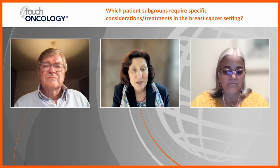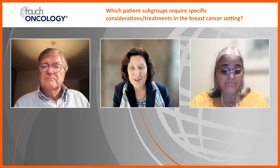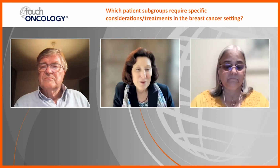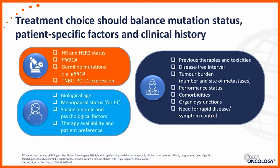And then psychological factors, I think socioeconomic factors we've touched on end up being important, even though we wish they weren't. And then, of course, patient preference and therapy availability plays a role. In terms of the clinical history, it's important to understand comorbidities, performance status, organ dysfunction, and as you talked about in immediately life-threatening disease, the need for rapid disease and symptom control, which is quite rare in hormone receptor-positive disease at presentation. Disease-free interval also plays a role, as well as response to previous therapies and toxicity. And then, of course, tumor burden plays a role in need for rapid disease and symptom control.